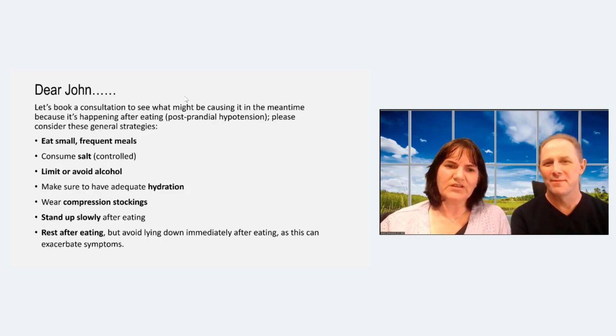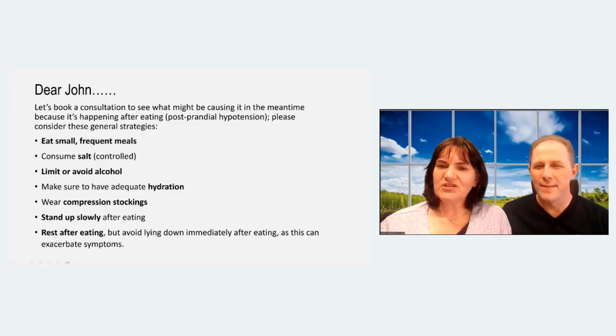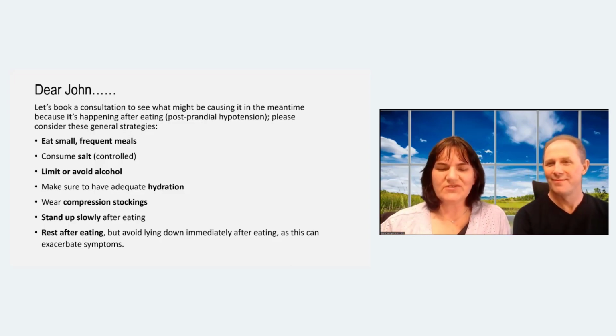Eat small, frequent meals, consume salt, avoid alcohol, make sure that we have adequate hydration. The hydration, or even moving before you're getting up. That was one that I added in. Using the stockings or not, the binders, standing up slowly after eating. And so it's good to see all the solutions that are possible.